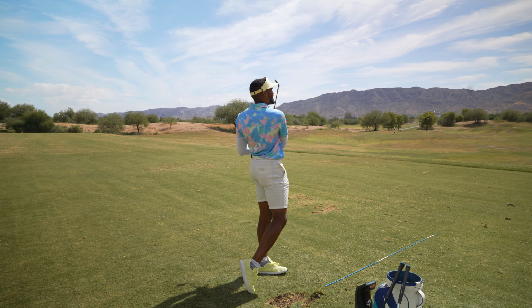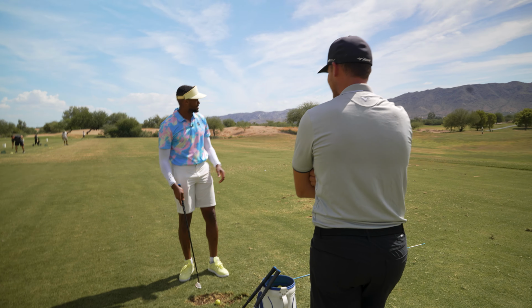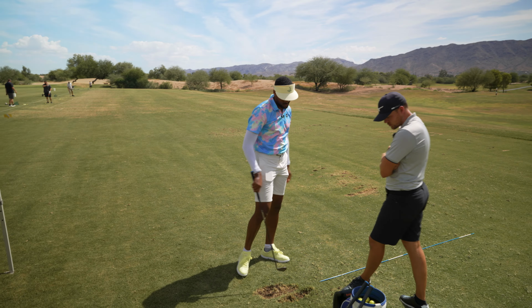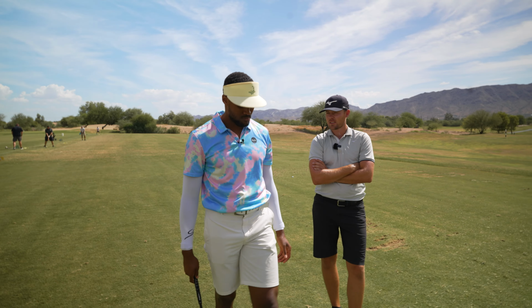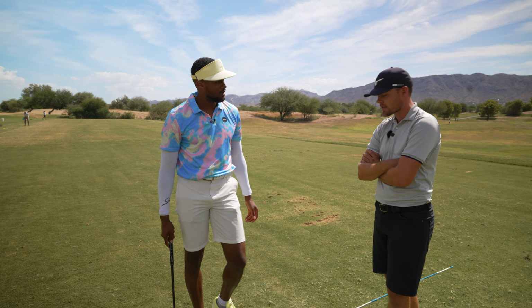Blocky. The launch was good though. Yeah, it felt good. Beautiful. So that was about 28 launch and you hit it 95. So 15 off the full swing, which is a very good gapping. So we have the half one at 95.